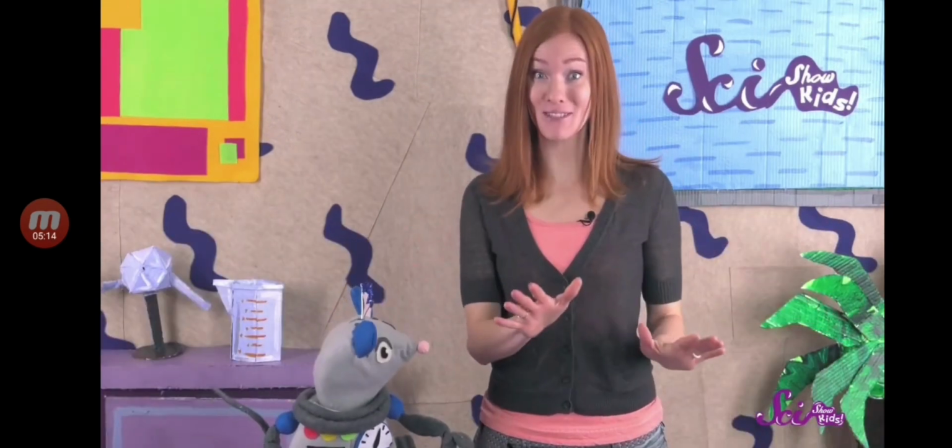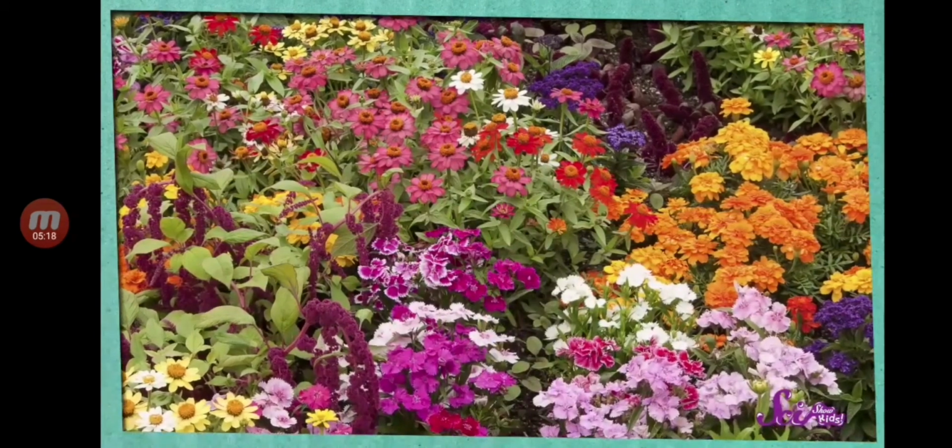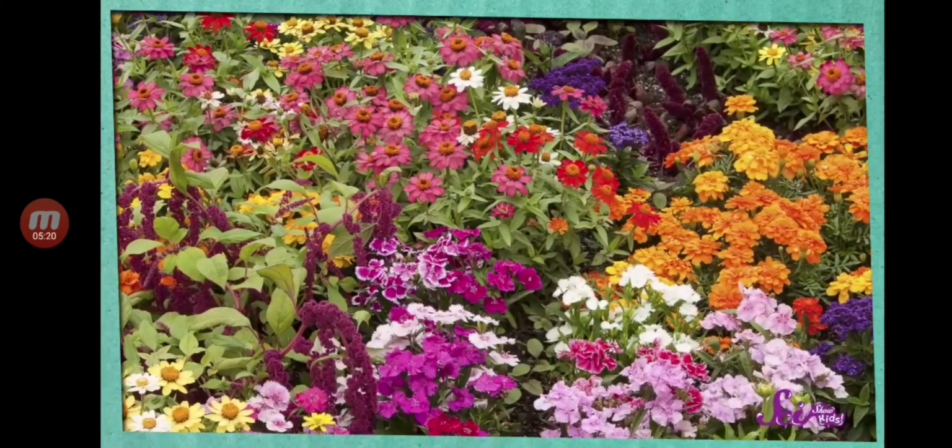So the next time you're outside, take a look at all the flowers around you. There are thousands of different kinds, but they all do basically the same job.